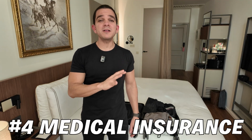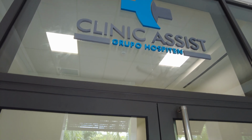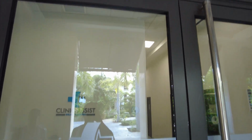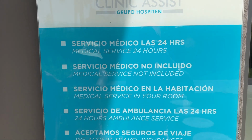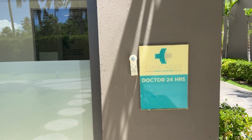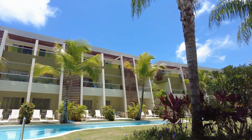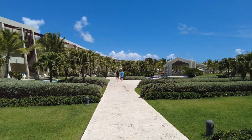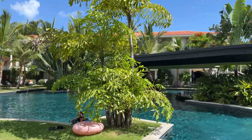Number 4. Travel medical insurance. We have been to 28 all-inclusive resorts and all of them have had a clinic or a medical office. However, don't think of the hotel's clinic as a peace of mind service for guests. Instead, it is another revenue stream for the hotel, which they take full advantage of. A simple visit to the doctor's office can cost hundreds of dollars, and if the issue is major, they will always refer you off-site to a hospital where costs will rise quickly.